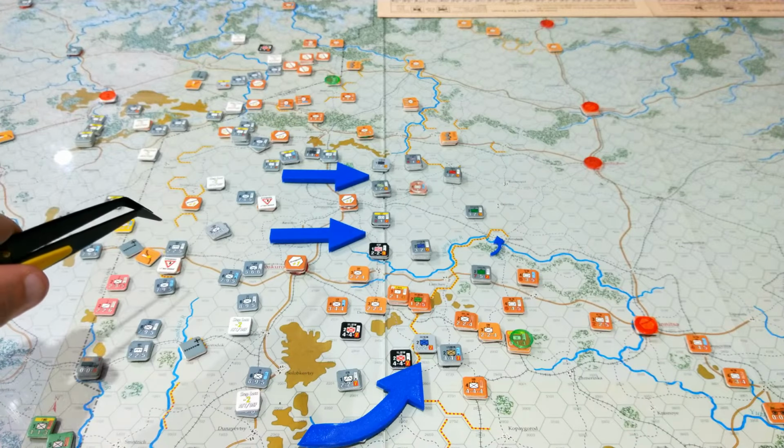And look, in this campaign scenario, there's not this massive wave of reinforcements that they're waiting for. It's just getting worse and worse. They get a couple of replacements each turn, a couple of strong points, but yeah, they're in trouble.